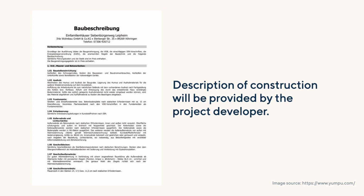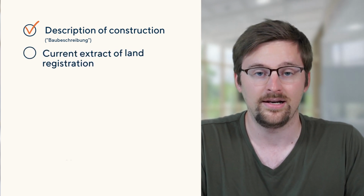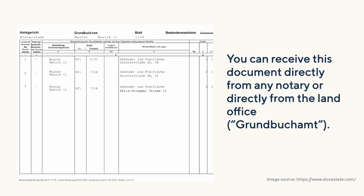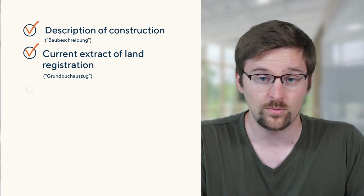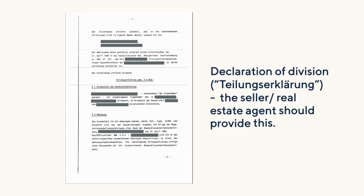This is a document that you will receive from the developer, and it explains the construction type and also the building materials that are being used. Next up is the land register, or Grundbuchauszug. This is a document also provided by the sales agent from the developer and always needs to be up to date, so usually no older than 3 or 6 months. The next one is the declaration of division, in German, the Teilungserklärung. This document specifies exactly how the building is separated into different units.